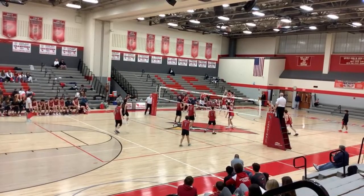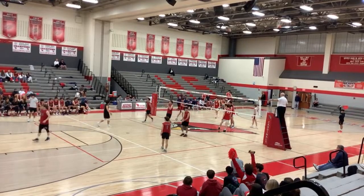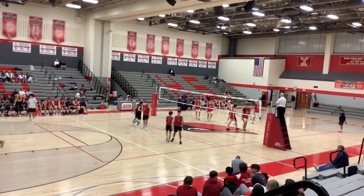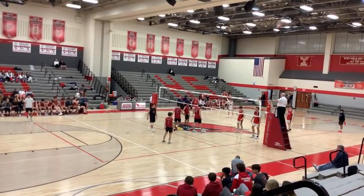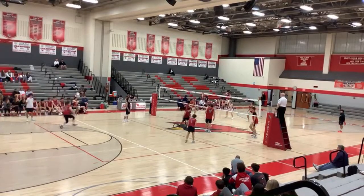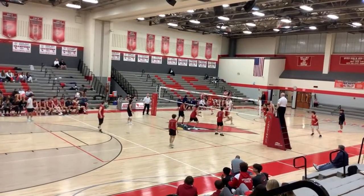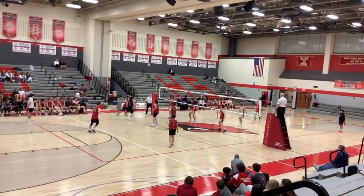Nice pickup. Back row, let's see. Number 35 just isn't getting on top of the ball. Keeps on hanging out of bounds. And they serve at him. Makes sense to serve at the person when they're frustrated. Great pickup on the tips.